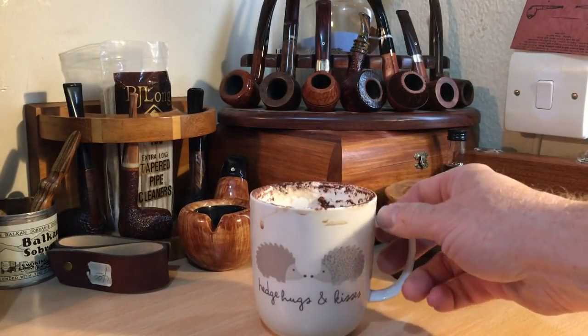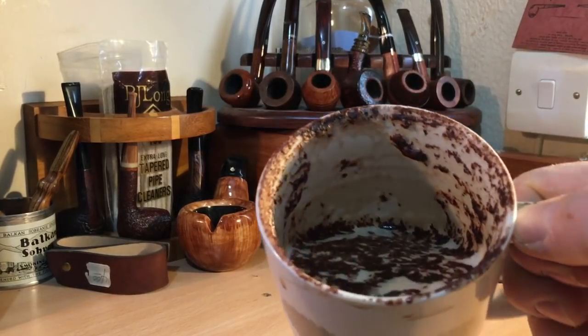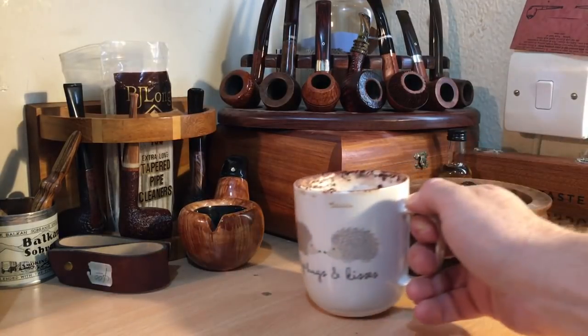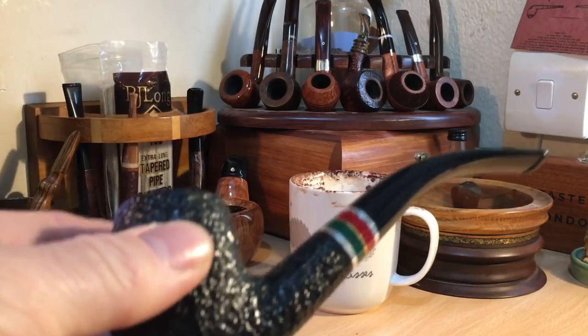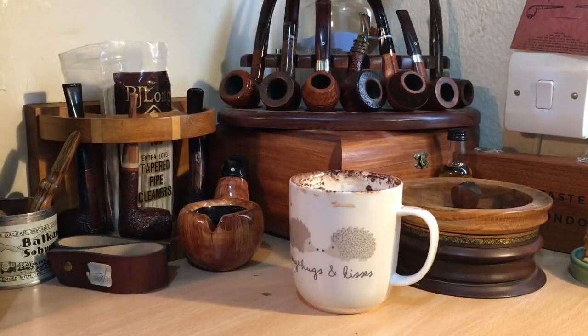And it's a 9mm, which is cool. And I'm drinking a coffee with hedgehogs and kisses. Yum. In it, I've got a rare aromatic for me. Don't smoke them very much these days. Bat with a hat. Okay.